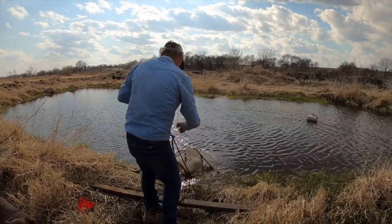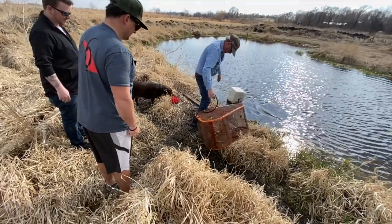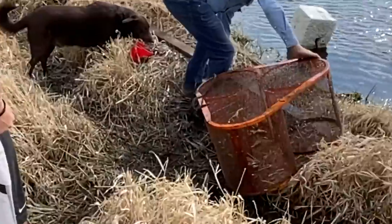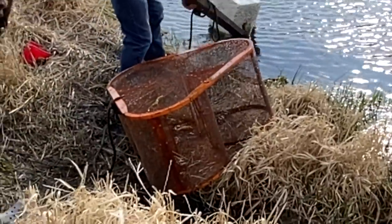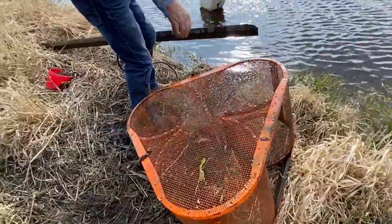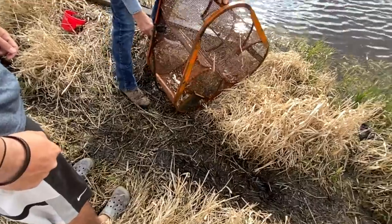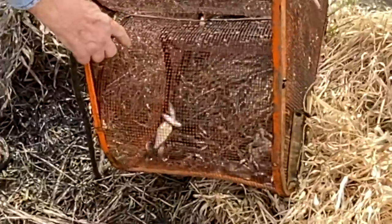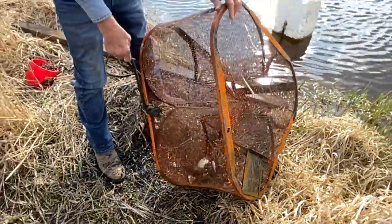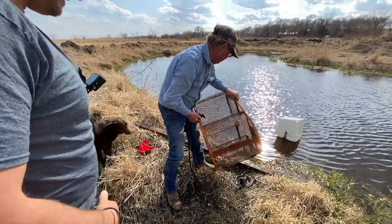Minnows. Ooh, tadpoles too. Big tadpoles. Big shiners, big tadpoles. The big ones are ones I stock with. And see the fathead minnows down there. And tadpoles. How many tadpoles do you want? They're millions. They eat the babies too. Oh, do they? Interesting. They'll eat the eggs. I'll come back later though.